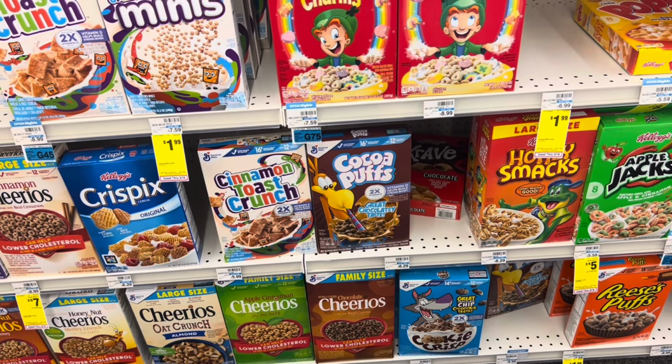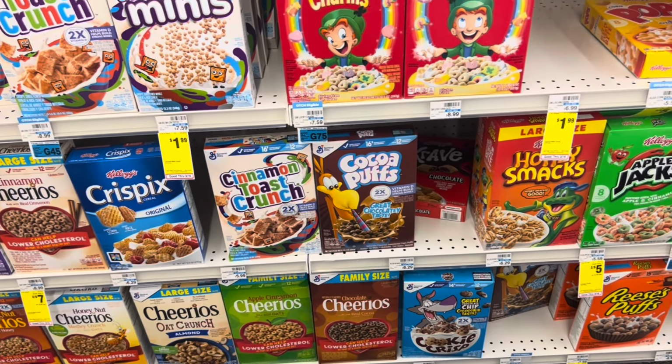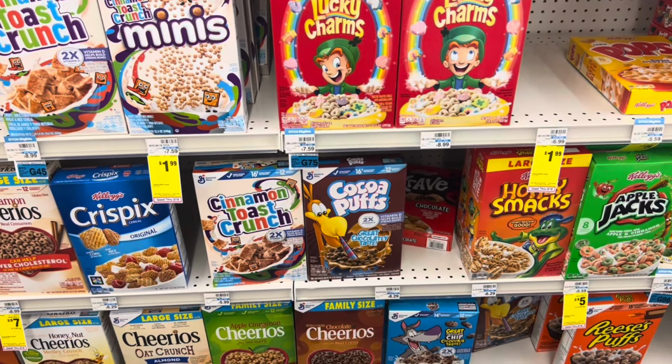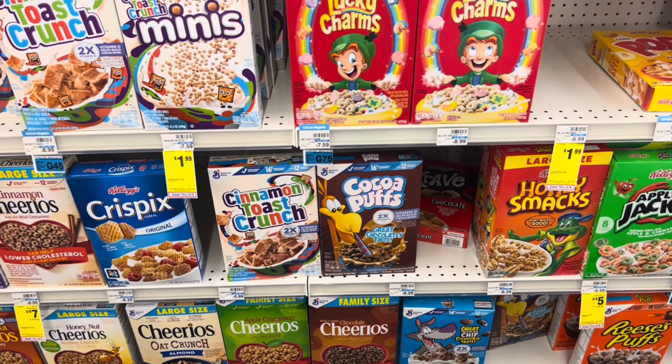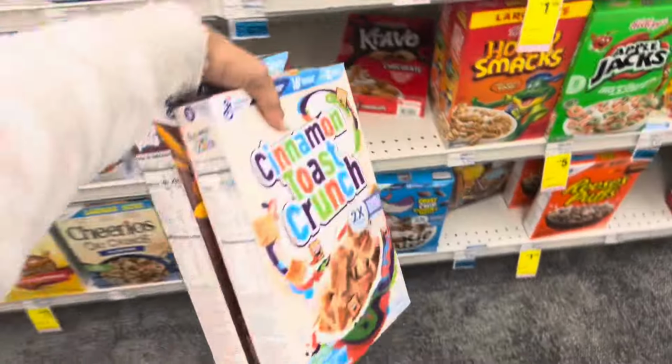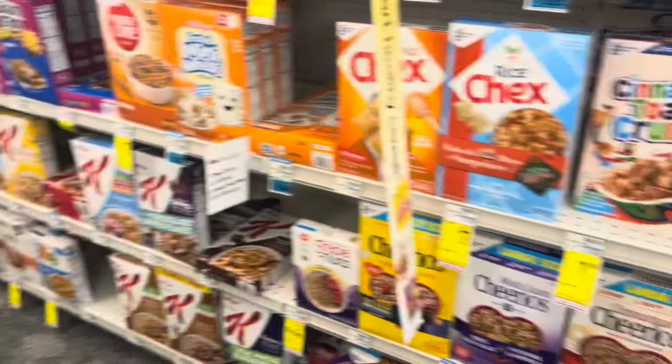But technically, I'm just gonna use my CVS cash to pay for this, which is how you can save, y'all, on your groceries, using your store money to help cover the things you need, and then making it even better by submitting it to these rebate apps, y'all. So I think I'm gonna pick up these two and get this added to my cart.